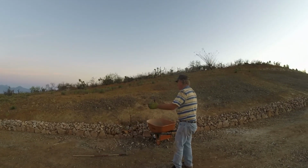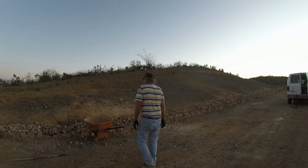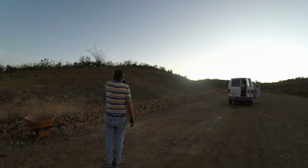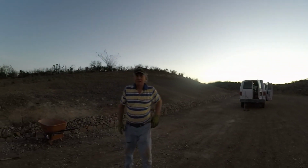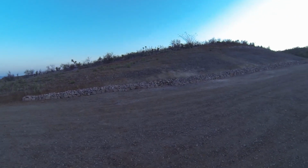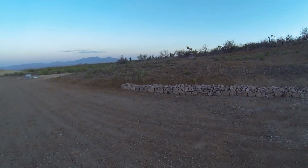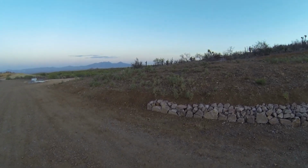But there you are. I think that's probably 250 to 300 feet up there. And that one up there is about 140 feet. A total of about 27 tons of rock. 8 days since we got the rock. It was last Tuesday and today's Wednesday, the 29th of April.